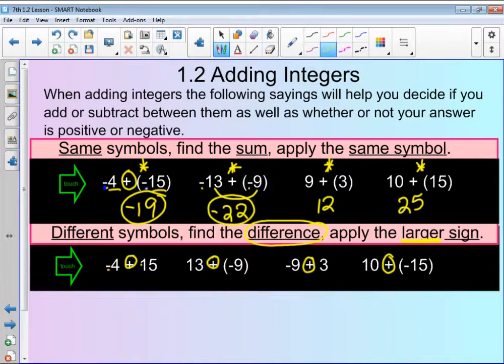Those are different, so I'm going to find the difference. The difference means to subtract. I'm going to take the larger digit, which is 15, and subtract 4. 15 minus 4 gives me 11 for the difference. Now I have to decide if it's positive or negative. This last statement helps me decide that: apply the larger sign.